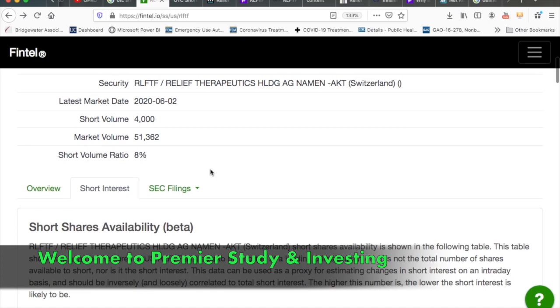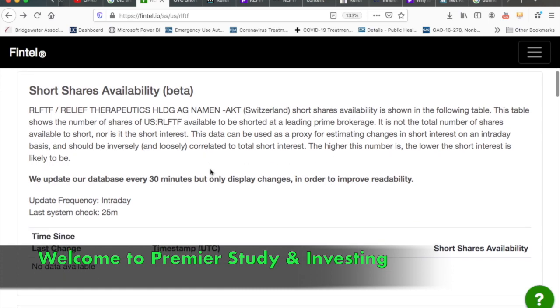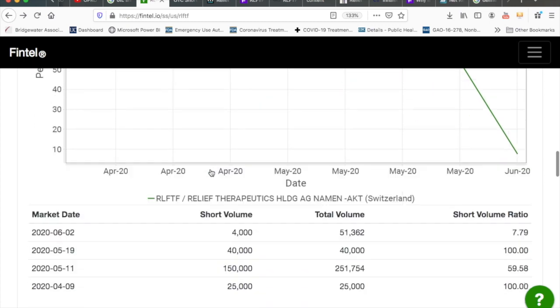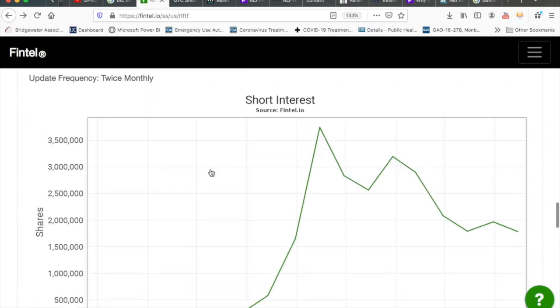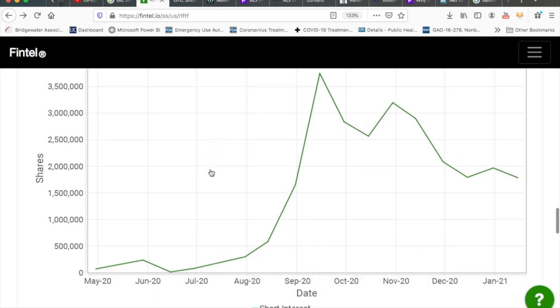Today, we're going to be doing another video. It's been since the summer since I've done a video on Relief Therapeutics, ticker RLFTF, or RLF if you trade it over the counter. So, I'm just going to look really quick at some of the short volume. One of the big things that's changed since the summer is there appears to be a lot more shorting of this stock since when I covered last time.